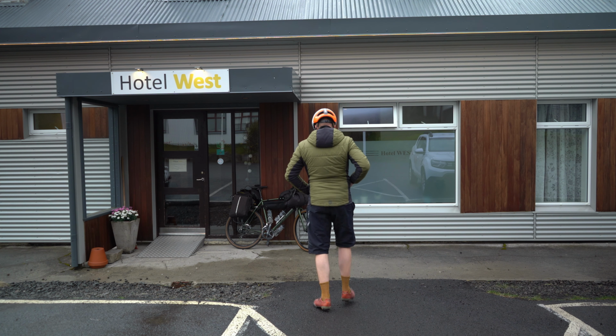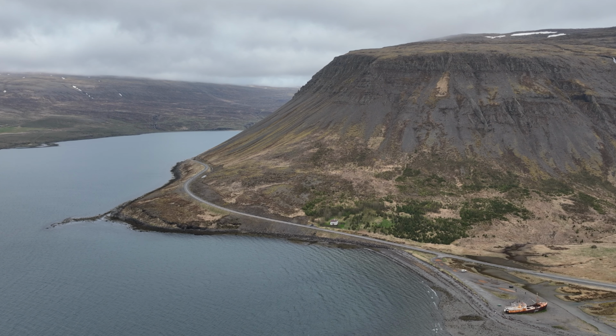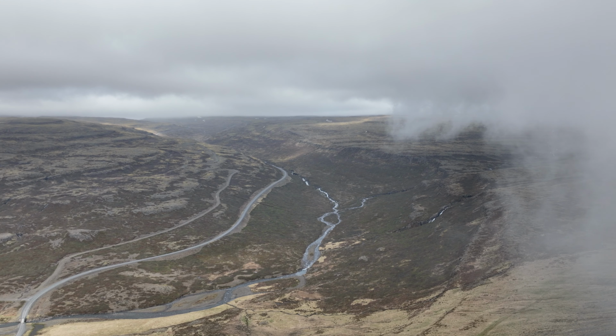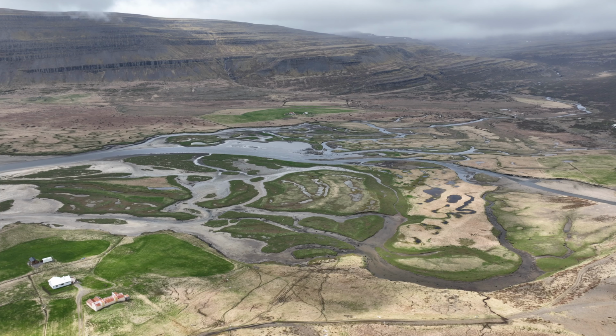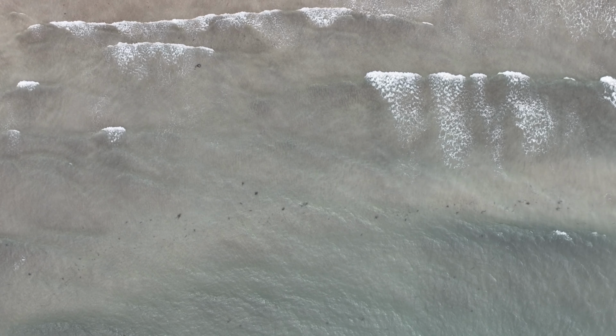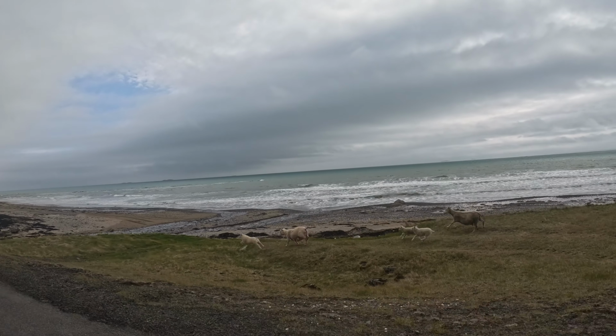For day 3, I cycled from Patreksfjörður, where I stayed in the hotel, along the coast, over one of the fjord mountains, back to the beach, pretty much where I started on day 1. It's quite a long slog by the beach, and it is incredibly beautiful. There's a lot of farmland, a lot of Icelandic sheep that I tried to get some footage of, but they're so skittish, by the time you set up the camera, they've long gone.